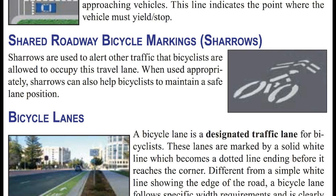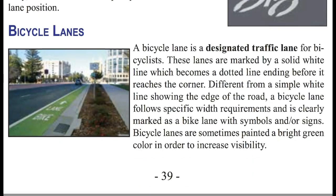Shared roadway bicycle markings, also known as sharrows. You can see a picture of it here on your screen. Sharrows are used to alert other traffic that bicyclists are allowed to occupy this travel lane. When used appropriately, sharrows can also help bicyclists to maintain a safe lane position.